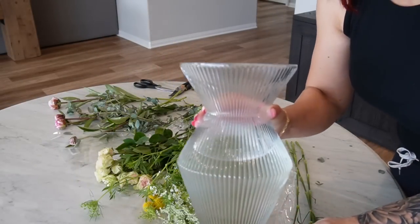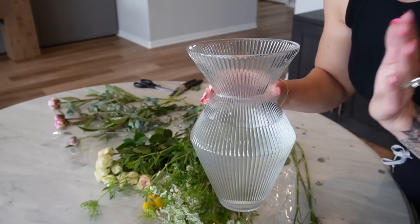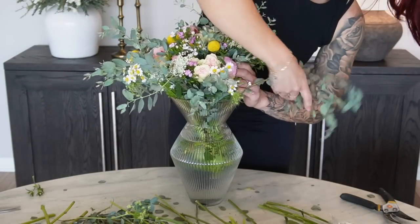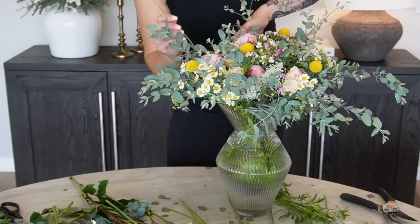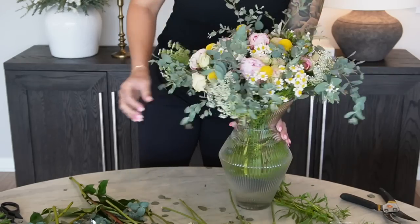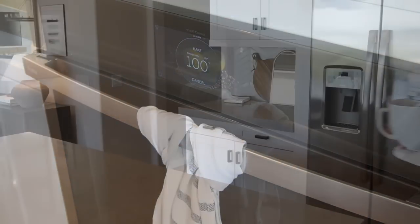All right, we're gonna be using one of my favorite vases. I'll make sure to link the information below on this. This is one of my favorite go-to vases right now, and I absolutely love the shape and the fluting. So from here, I'm just gonna start trickling in some of that longer filler, so that way it cascades and gives it width this direction. Really pretty.